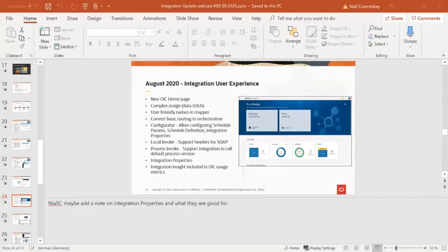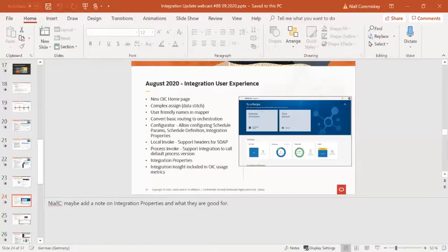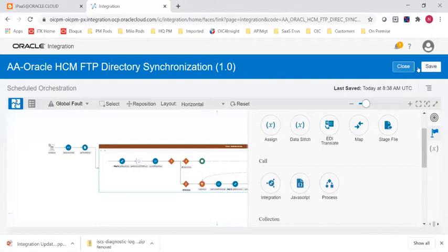There are some other changes here, converting basic routing to orchestration. Now, I don't know how many people actually use basic routing. If you remember, when we released ICS, it was the only pattern available, but now not many people are using it, but we give you the facility now to convert that to an orchestration. And of course, the configurator allows us to do an awful lot more with the integrations.